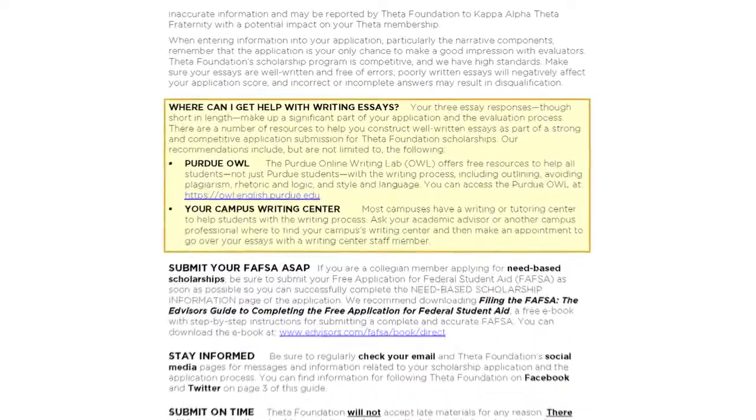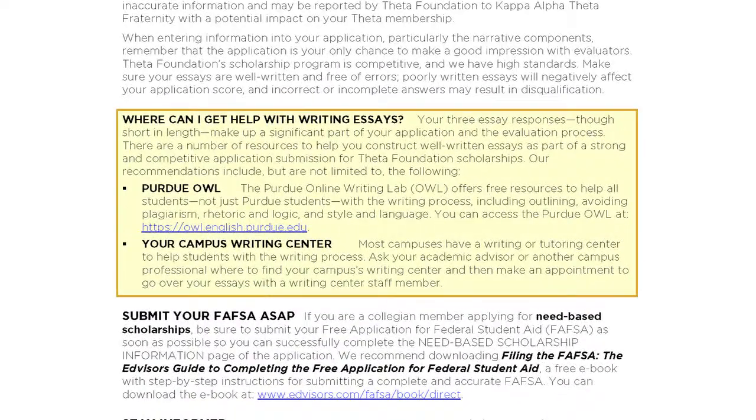If your school does not calculate GPA, describe your school's evaluation system and enter your evaluations as applicable. As you respond to any of the application's essay prompts, remember that page 6 of the Scholarship Application Guide includes tips for writing your essays, including a link to the Purdue University Online Writing Lab and suggestions for getting help on campus.